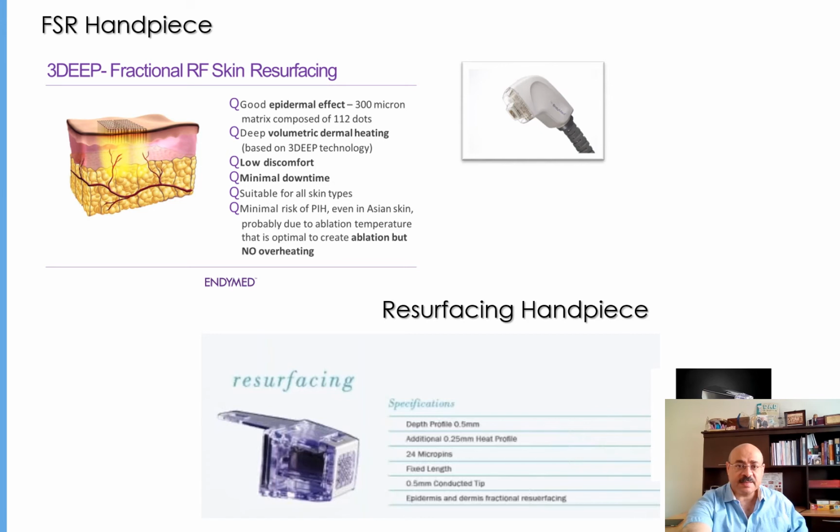So this handpiece is having very good epidermal effect. It can penetrate up to 300 microns, and it is having 112 dots, which means that it's giving very good coverage of the skin in a very homogeneous fashion. It is associated with very low discomfort and minimal downtime, so it can work on all skin types without any problem. So the risk of PIH is much less than with other technologies which are not having the same features.